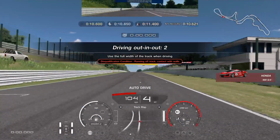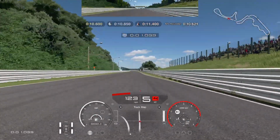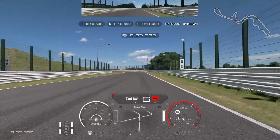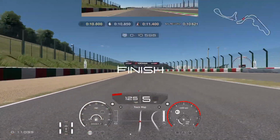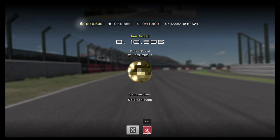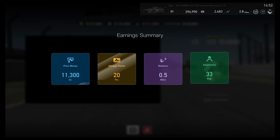Here we go. I do like the fact they've got the ghost system on it. It does help you to improve your times. Right, let's try and line this corner up. Let's see if we can better it this time. Turn it in nicely onto the apex. Oh god, just trying to hold it. That's only a little bit quicker, but it gets us the gold. Fantastic. So third time lucky, and we managed to get the gold.